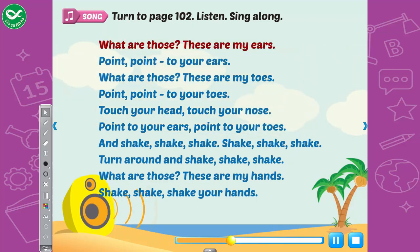What are those? These are my ears. Point, point to your ears. What are those? These are my toes. Point, point to your toes. Touch your head, touch your nose. Point to your ears, point to your toes. And shake, shake, shake. Turn around and shake, shake, shake.